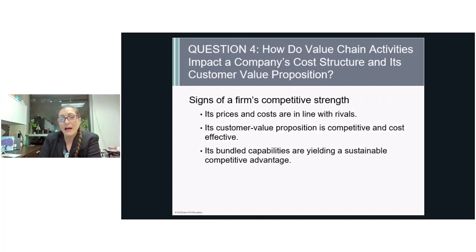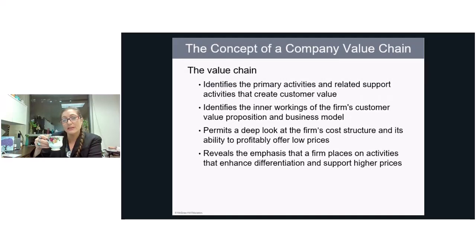Right, question 4. How do value chain activities impact an organisation's cost structure and its customer value proposition? Well, we look to the signs of an organisation's competitive strength. Are its prices and costs competitively based in line with the rivals? Is the customer value proposition competitive, and is it cost effective? Are our bundled capabilities yielding a sustainable competitive advantage or not? So let's look at the value chain first.